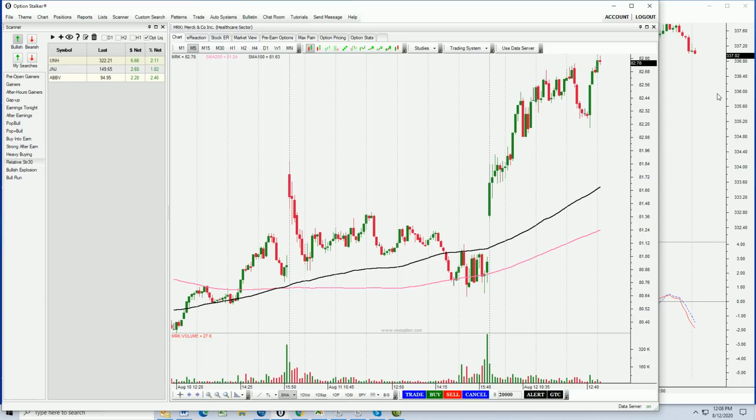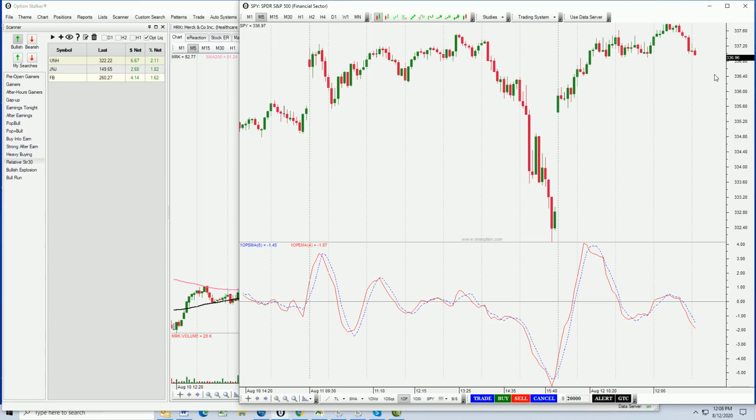So on this particular trade, I'm going to be bidding to make $1 on the trade, and I'm short at 337.55, so 336.55 would be my target. We're about 40 cents away from it. And let's see if the selling pressure picks up today like it did yesterday.